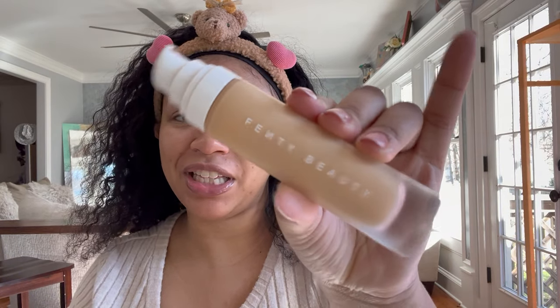Tried and true, my Fenty. And if you guys were wondering, my color is 295. I only do two pumps. I don't know why I see on TikTok, well, I see on YouTube, but people post their TikToks onto YouTube, people putting like 10 pumps of foundation on their skin. Nobody needs that much. Even if you have terrible skin, like the worst hyperpigmentation, the worst texture, nobody needs 10 pumps of foundation.